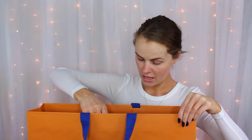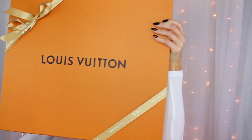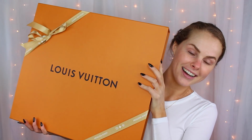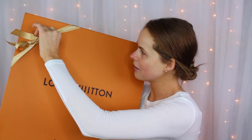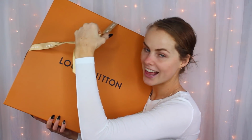Even just the bag is so glorious. I keep wanting to say that, but I know that's not the correct word. But it looks so fabulous, and it's super thick and just awesome. So when you take it off, it comes out like this. It looks like this, and they have a nice little bow on it. I don't know if I can keep this on. Nope, I'm going to have to tie it. So let's tie it together.